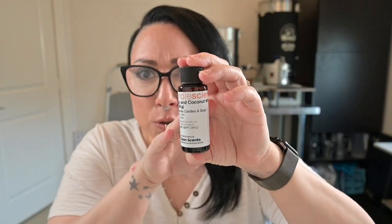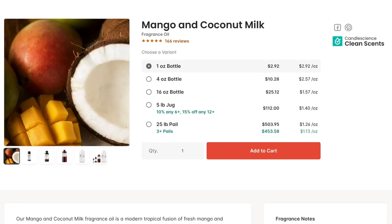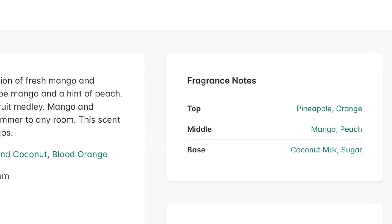Those are the six that were in the spring summer release, but I do have one that I wanted to try out. This has been around for a long time, so it's probably something you're familiar with if you're already a makeup. And this is called Mango and Coconut Milk. I don't know why I don't already own this, or haven't already smelled it, I should say. Top notes are pineapple and orange. The middle is mango and peach, and the base is coconut milk and sugar.